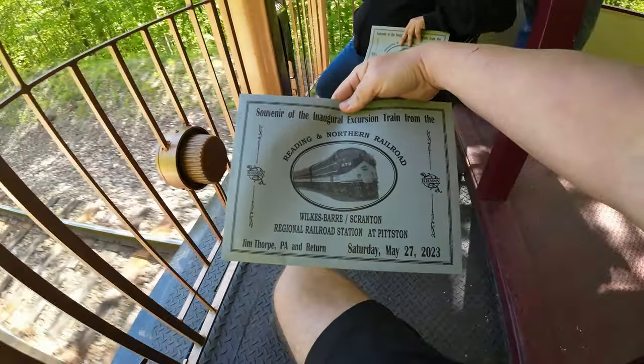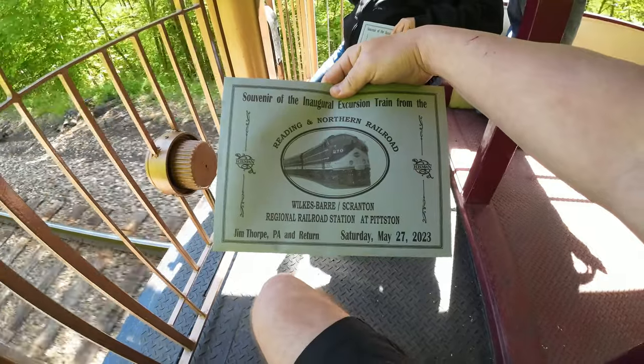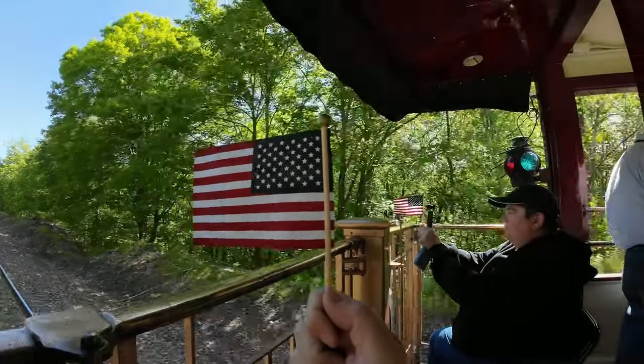I was handed a souvenir of the inaugural excursion train ride, and there's some goodies inside. We'll check it out later. I'll show you what's inside. So they actually handed us a flag. They said when we get to town, wave the flag. So that's what we're gonna do. We're both doing the same shot.